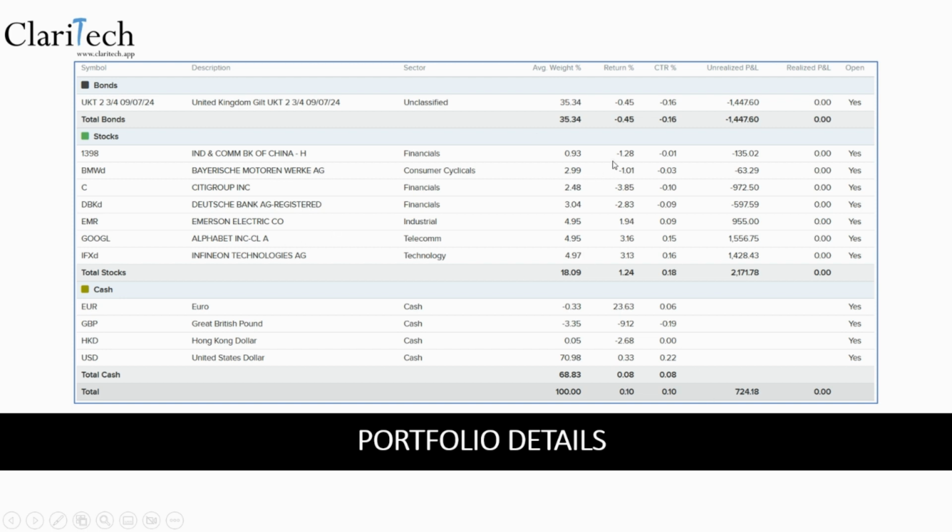Among the equities, financial stocks have come under some selling pressure this week, and I can see stocks like Citigroup and Deutsche Bank are already down between 3 and 4%. I picked up ICBC just yesterday, and it's already down 1.2%. Whereas our technology stocks, especially Infineon and Alphabet, are up more than 3% in this period, and they're also heavyweights on the portfolio with nearly 5%.